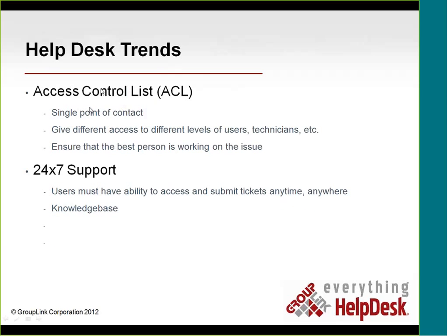Access control list, single point of contact. The idea is we're giving different access to different types of users. They're a technician, user, manager. They need to have different rights and roles and responsibilities. So we give them that ability so that way there's greater access and functionality for the greater abilities. Obviously, a technician needs to have greater access and flexibility than a user. Managers more than technicians, as I'm sure you could grasp. Again, the idea of ensuring that the best person is working on the issue. So you'll have full control over that setup and that situation there.